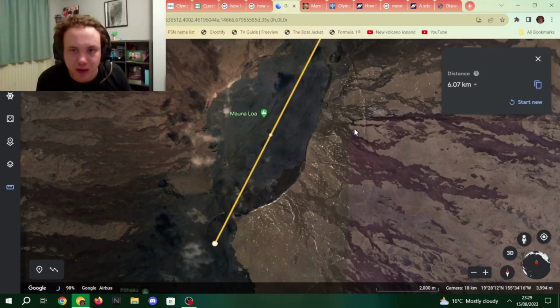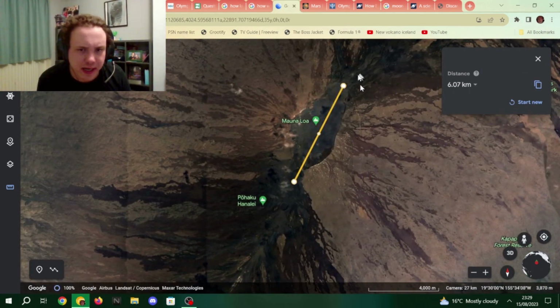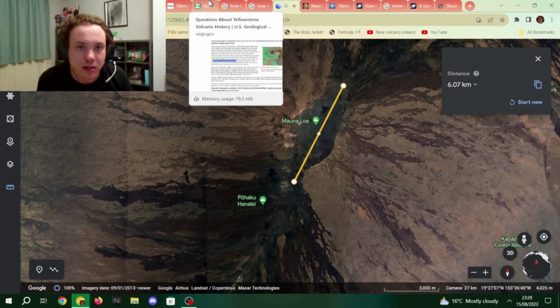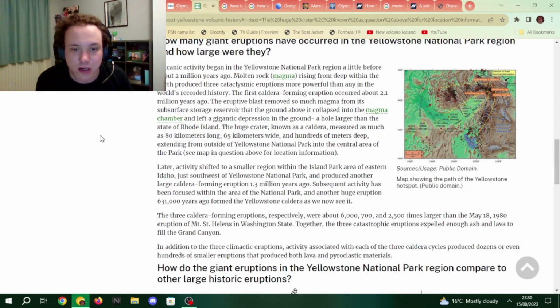So, a caldera is a depression in the ground formed when a volcano, or part of a volcano, collapses into its own magma chamber. On Mauna Loa, Mokuaweoweo is 6 kilometres long, half that wide. Here we are, Yellowstone. 80 kilometres long, 65 kilometres wide. Because it's a big hole in the ground, it's not particularly tall.